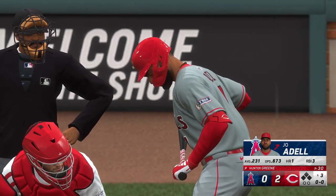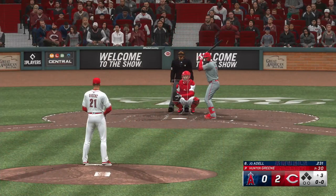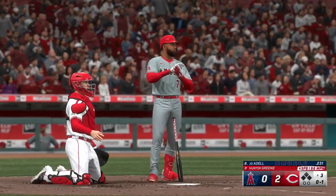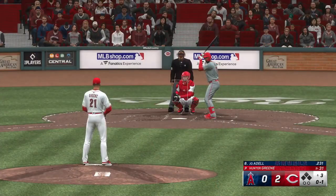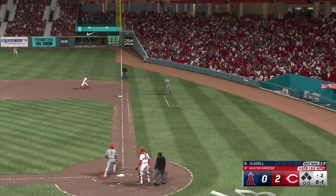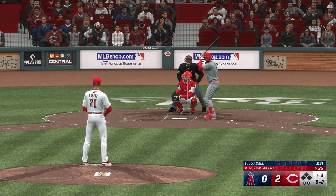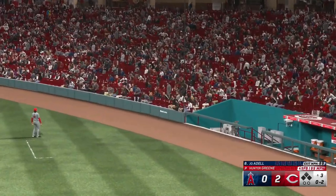Back here at Great American Ballpark, top half of the third inning. So in now for the Angels, Jo Adell. Green back to work. There's the strike. Two now. Keeps the at bat going with a foul ball.